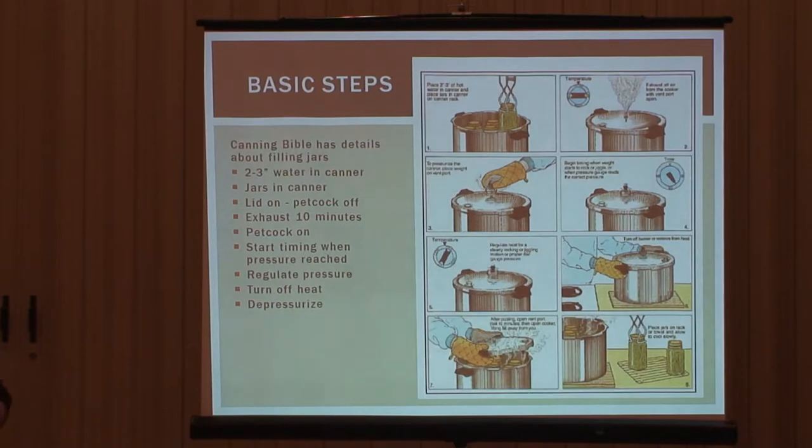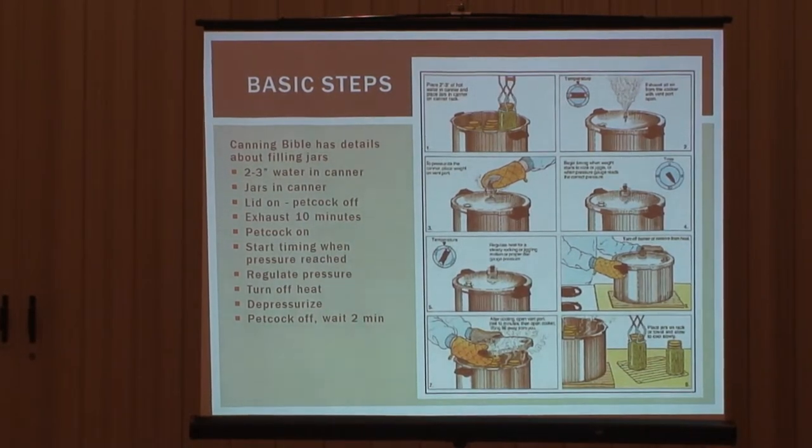Clean up the mess you've made in your kitchen, whatever it takes. Depressurize so it comes down completely naturally. Take the petcock off. This is something else I learned. Take the regulator off, and then wait two minutes before you take the lid off.